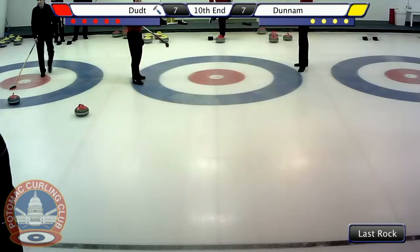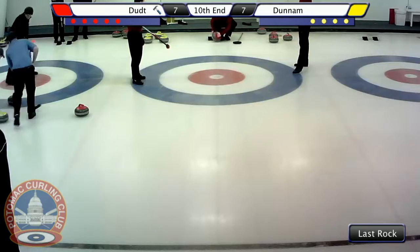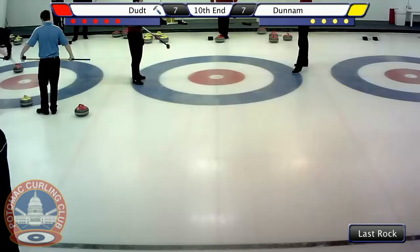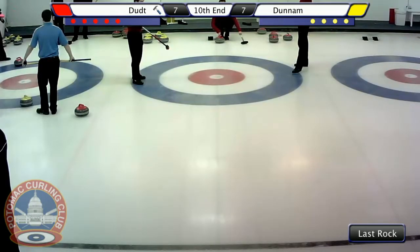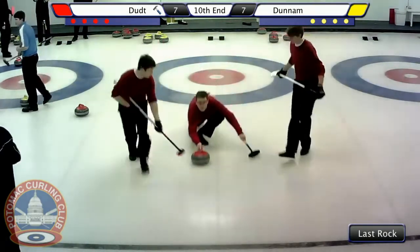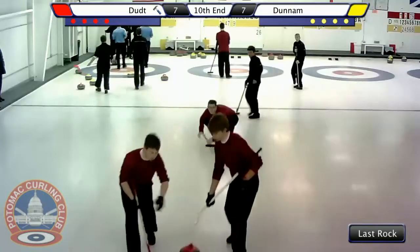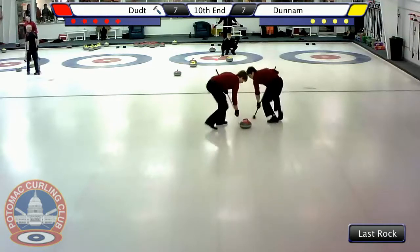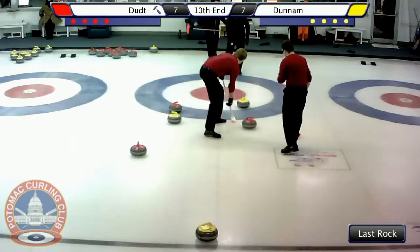That timeout here on B was an official timeout for a measurement to see if the yellow rock had made it over the hog line. Dutt looking for a hit on the yellow rock. Gets the hit.